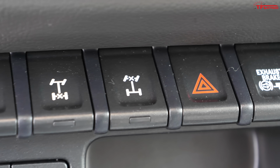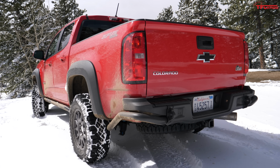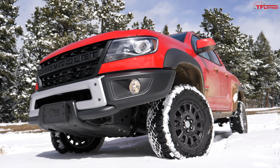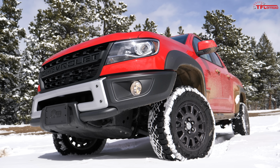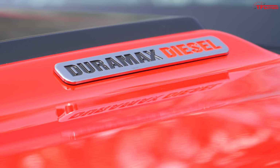In fact, this is about as close to a Jeep Wrangler, or now the upcoming Gladiator, as you can get in a pickup. In fact, it might be even a little bit more off-road worthy than that, because right now there is not a baby diesel available in any mid-size truck except for this one. Yeah, there might be one coming in the Gladiator, but right now this is the only diesel you can get in a mid-size truck.